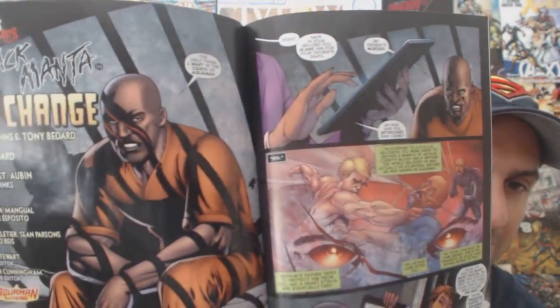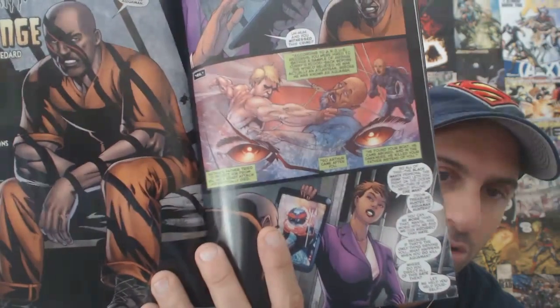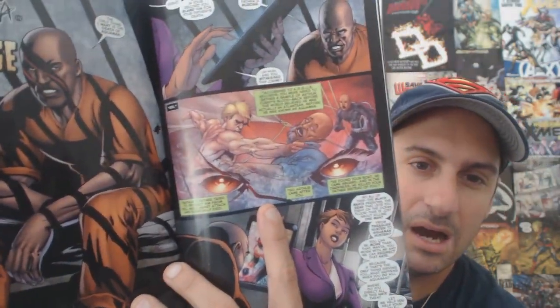And Black Manta's just like, dude, I just want the death of Aquaman. That's all I want. And Amanda Waller makes it a thing, going into the backstory of how Aquaman killed Manta's father, and Amanda Waller says, well, what happens when Aquaman's dead? What's going to fuel that rage? What are you going to do with all that rage?